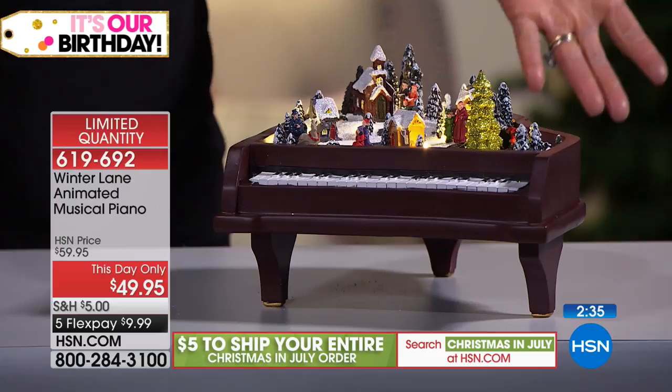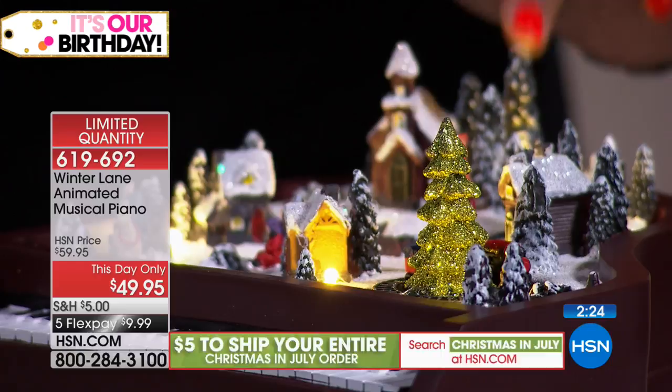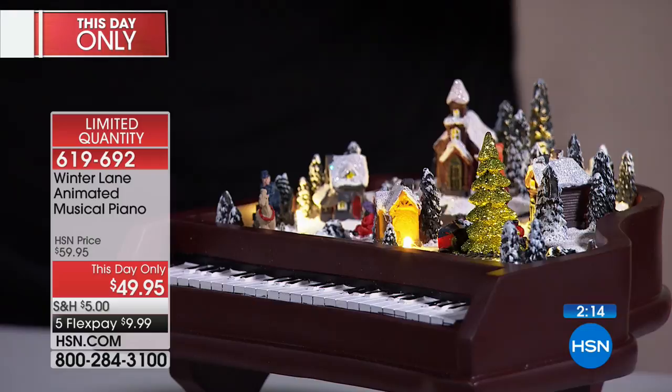You have your piano and then that lovely scene, and the entire village is here. I mean, the homes, the church, you have the carolers in the corner with the trees. The kids are doing the sled. My favorite is that glittering little tiny tree with the train going around and the motion. So what more could you want? If you brought home one piece that was going to be your collector's item, this is so beautiful.